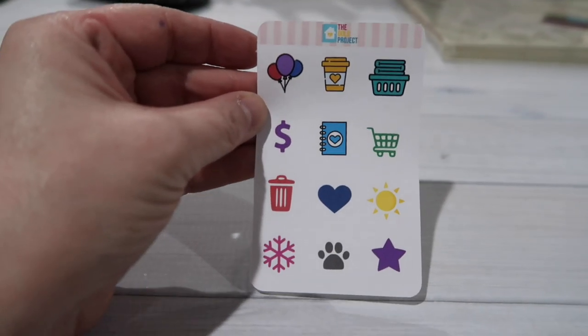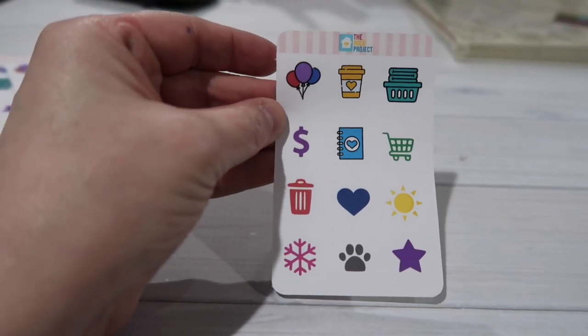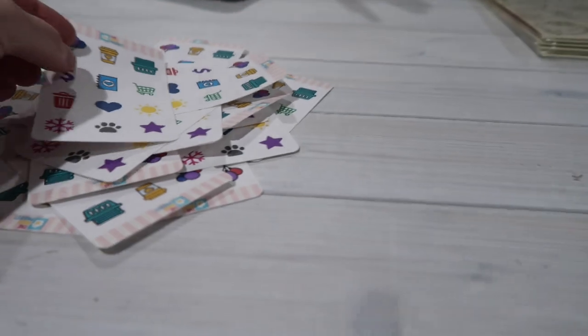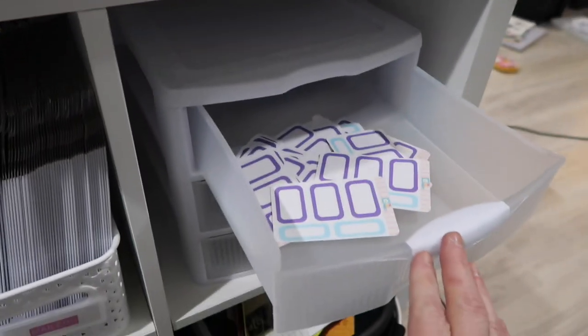So y'all let me know what other icons you want to see. That's going to be the common question for today. What other icons would you like to see? And these aren't all of the ones that I have. Those are just the ones that I have for this sampler. So that is what is in drawer number 1.